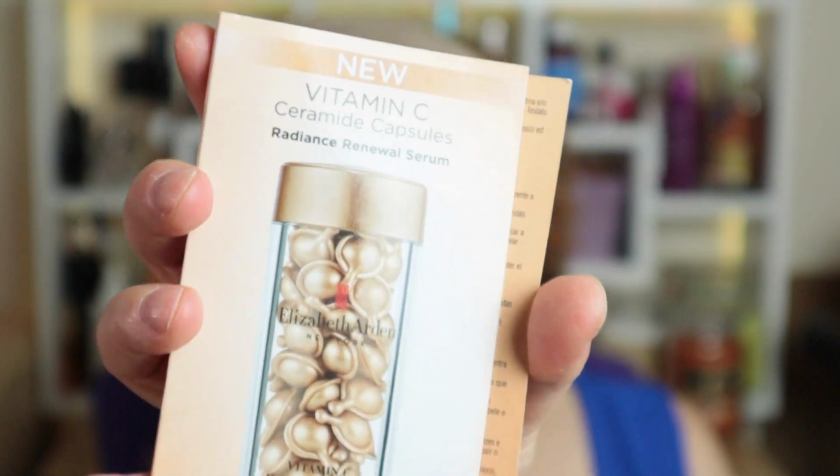Another serum that I used was this, and this was another sample that I had, and this was from Elizabeth Arden. It was the Vitamin C Ceramide capsules. I really liked these. I think there was seven capsules in here. I would have loved for there to have been more. It felt really nice on the skin. Probably not as good as the Guerlain. I think I preferred that as a serum to this. But again, I would not be unhappy to have this as a product in my life.